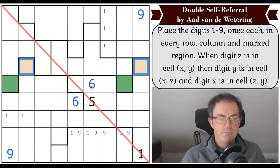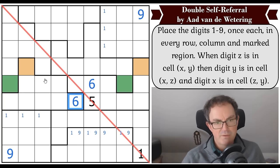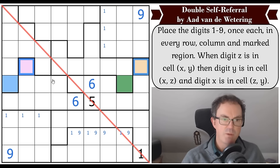But, okay, what I was wanting to do was to reflect these across the diagonal, but I don't know. We might have to split these up a little bit further, actually. Let's try that. Let's make that one blue and this one purple. And what we're saying at the moment is that purple and orange are the same digits as green and blue, but we don't know which is which.